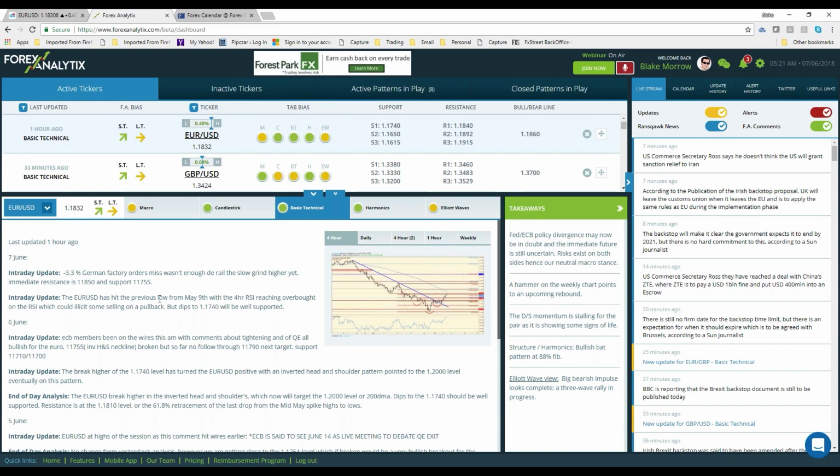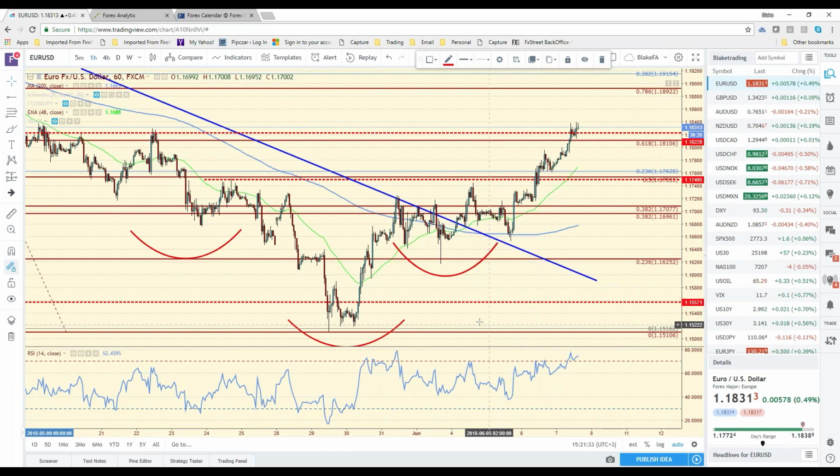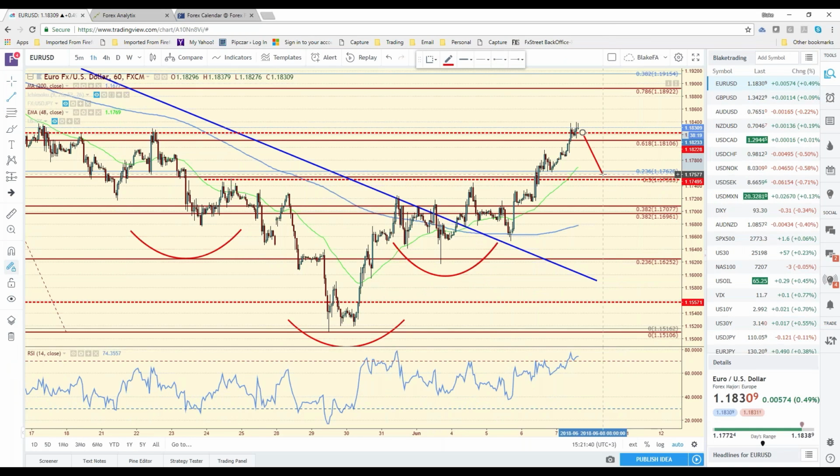Anyway, you can see the euro dollar has hit the previous low from May 9th with the 4-hour RSI reaching overbought, which could elicit some selling on a pullback, but dips to 117.40 will be well supported. So basically what I'm saying here on the euro dollar is we're up against some resistance, and what I'm personally looking for is a dip like this to be long. Will we get a dip like that in the euro dollar? I'm not sure, but I will be ready to buy the euro dollar on any dip if we get it. So that's what I'm hopefully looking for with the euro.